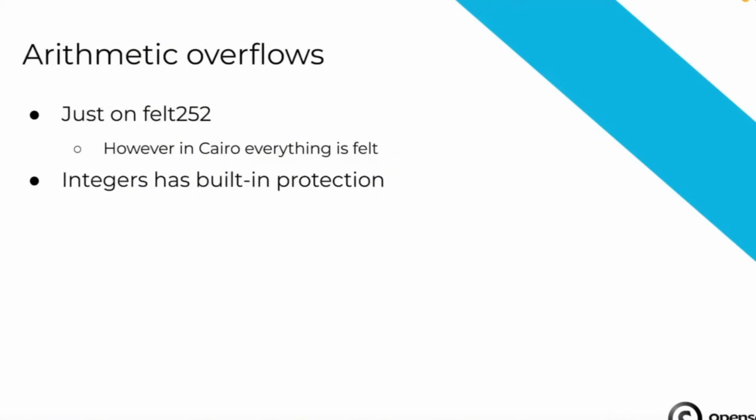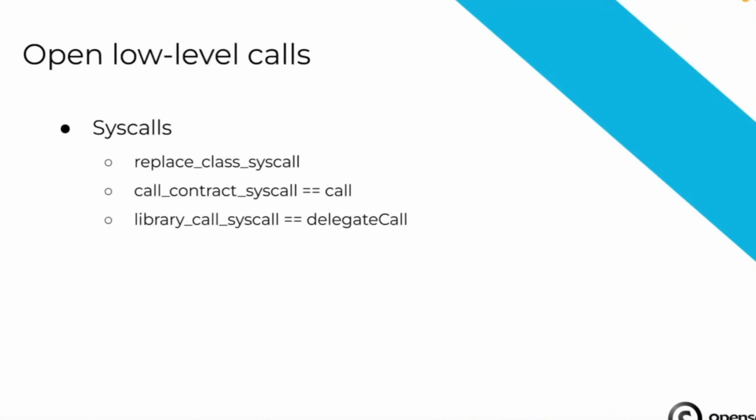Okay, so I go back. Then again, you can have open low-level calls. I've seen so far just one vulnerability with it.